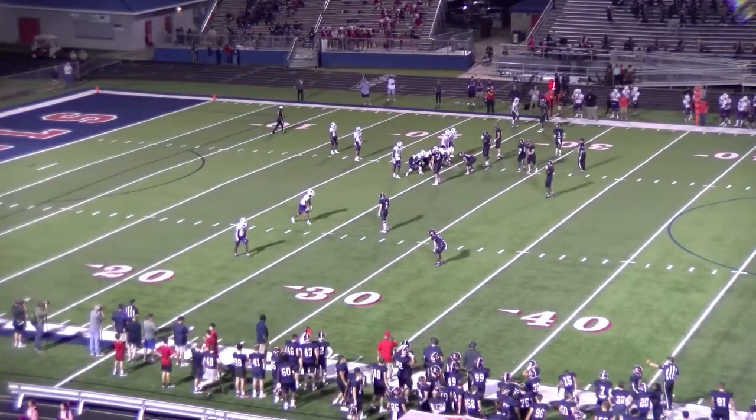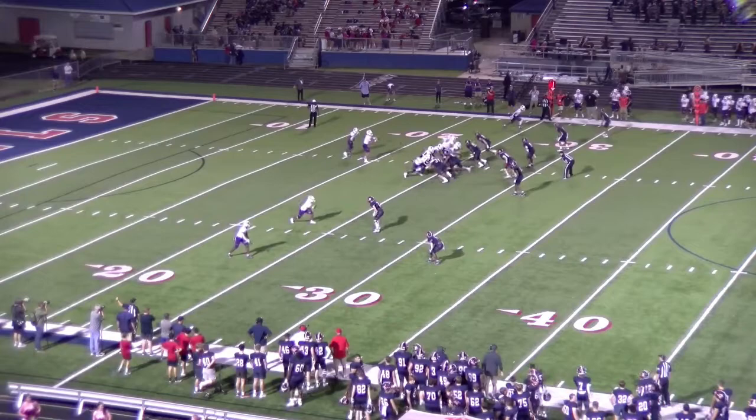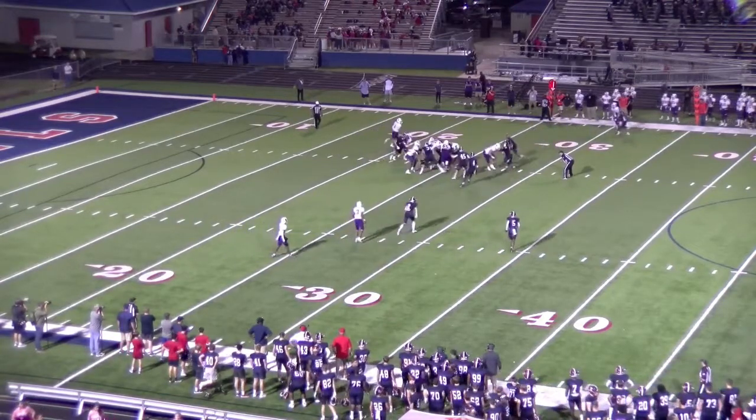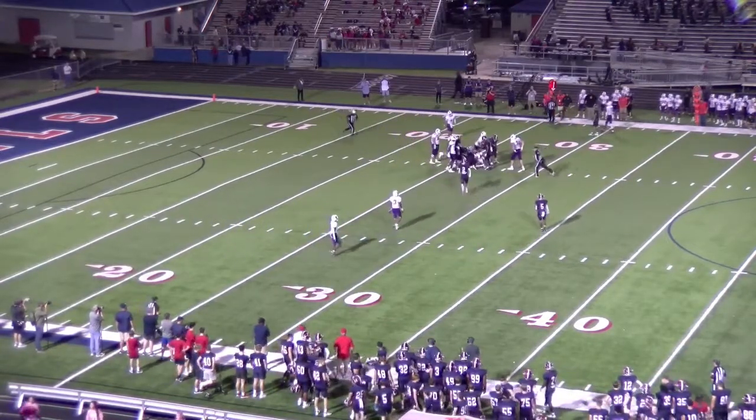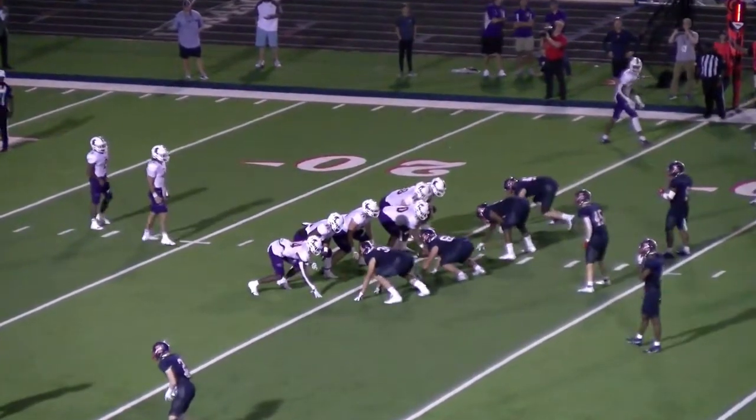Really pushes him into the running back, and then gets off of him and makes the tackle. When he wants to do that, I mean, he's hard to stop. Really good play. This will be Jackson Snow again, number 65, and number 1, A.J. Howard, in on the tackle for about a yard gain.